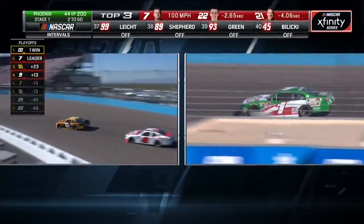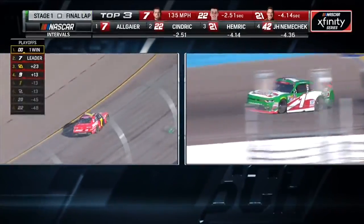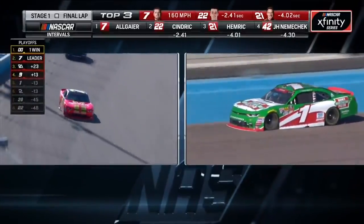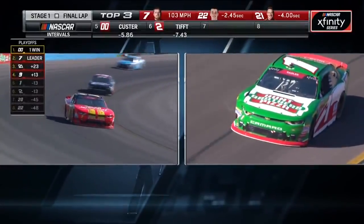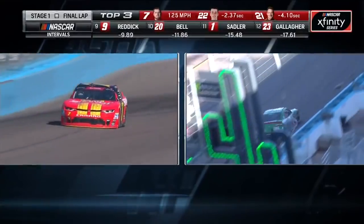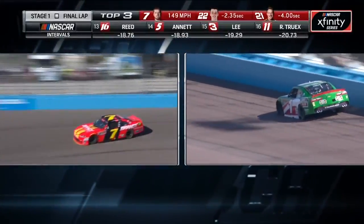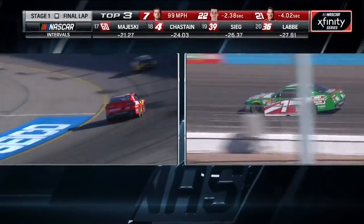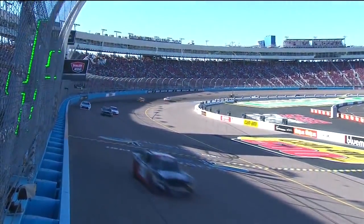Elliott Sadler has fallen out of the top 10, still running 11th, and behind him 3 seconds back is Spencer Gallagher running 12th. But I think right now it's just survival for Elliott Sadler. He wants to just get to the end of this stage so that the crew can work on the front of that car. Allgaier, on the other hand, looking to gain as many points as he possibly can today, potentially even win this race, which would lock him into the Championship 4 in Miami next weekend. And coming out of turn 4, he'll see the green and white checkered flag, winning stage 1.